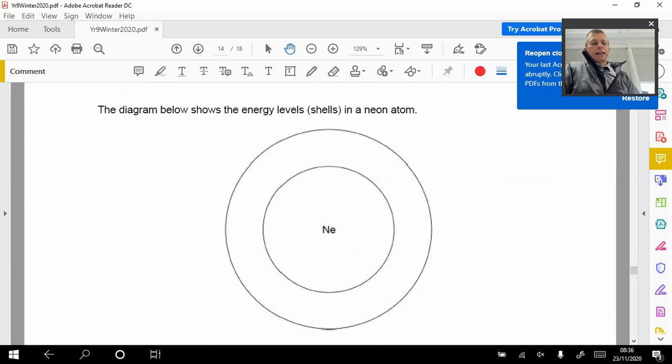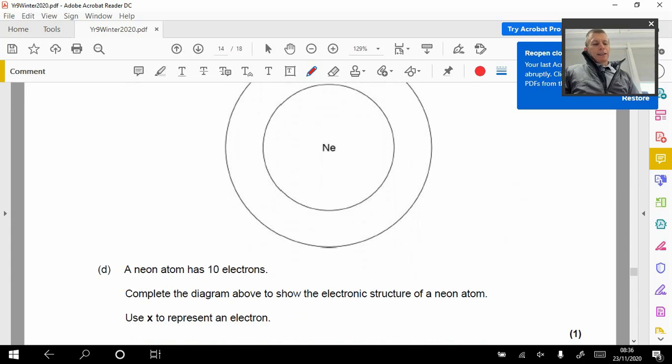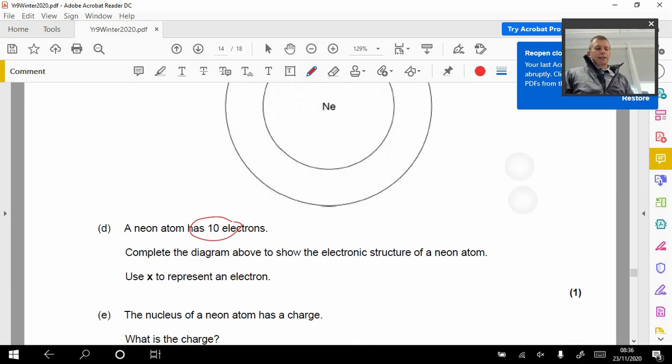All right, the next one shows the energy levels, or what you would most often have called shells, in a neon atom. And there's not much there at the moment. And it says a neon atom has 10 electrons. Complete the diagram above to show the electronic structure of a neon atom.